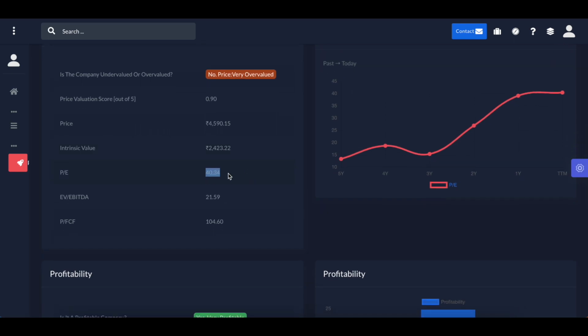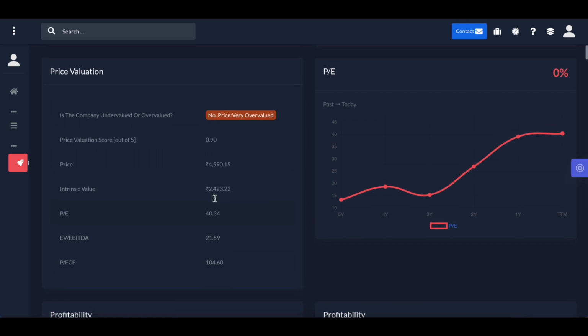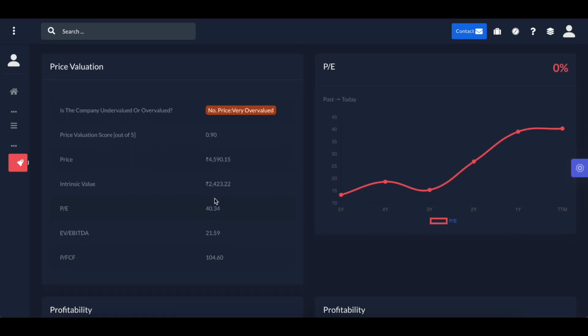Even in terms of price to earnings ratio, a price to earnings ratio of 40 looks overvalued. Even the EV by EBITDA number is 21, which is not so high, but compared to its historical averages, it looks overvalued. So, as an investor, if you want to understand on what basis we are saying that the price is overvalued or not, you can check these details. At the side, you will also see a PE chart, and in the last 5 years you will see the PE trend. You can see that in the last 5 years the PE of this stock has continuously been rising, except for this COVID phase where the PE saw a small dip.